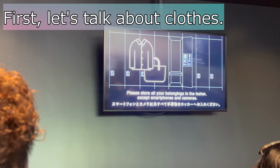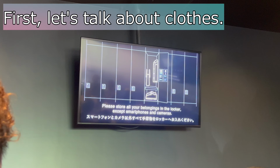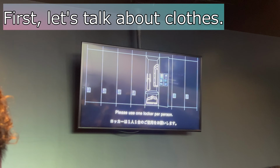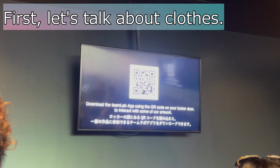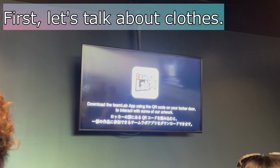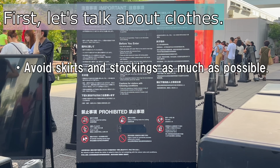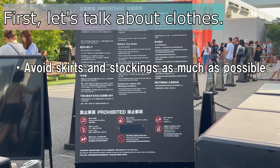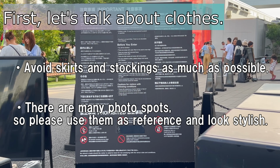Please store all your belongings in the locker, except smartphones and cameras. Please use one locker per person. Download the Teamlab app using the QR code on your locker door to interact with some of our artwork. Therefore, avoid wearing skirts and stockings as much as possible. There are many photo spots, so please use them as reference and look stylish.